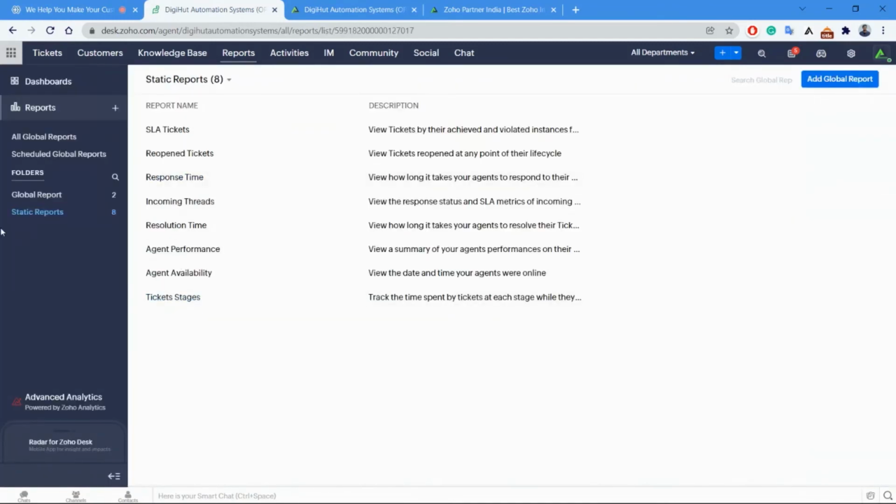It's that simple. So this is the reporting and dashboard option that gives an overview of the progress and the quality of the responses that are being sent to the customers. So I hope this is clear to you. Hope all of you could understand what the reporting and dashboards are about.